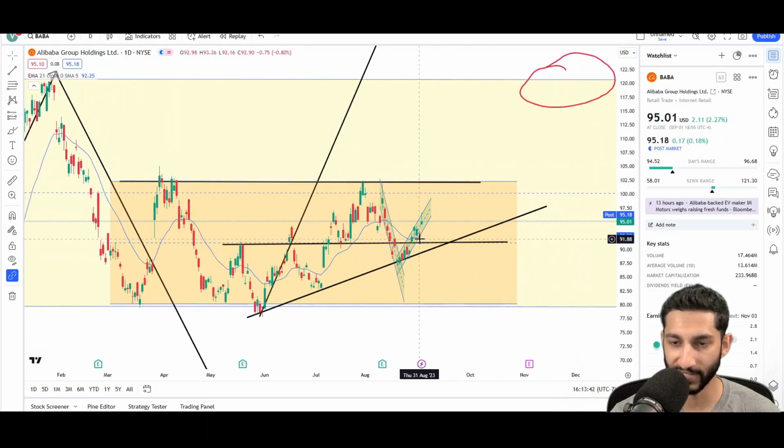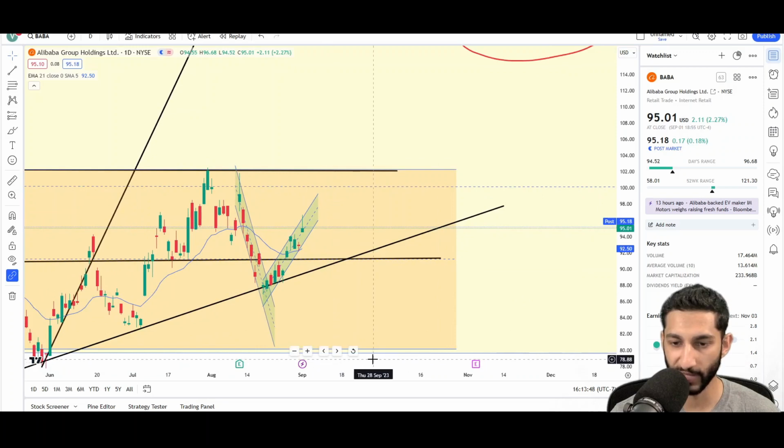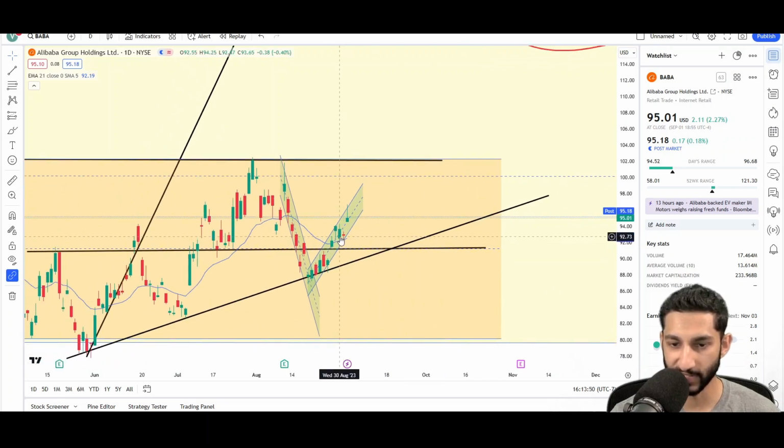You can see that when I left off, price was inside of this green channel that I drew. This is Wednesday's candle right over here. You can see that Thursday we bounced right from this channel support that looks like it's in play right now, and we pulled back to the EMA and bounced off of it. So we made a little bit of a pullback, and then price continued higher. So we hit the top side of this green channel, and we saw a nice rejection off of it.